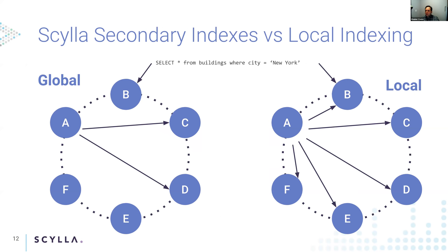And you can see a summary of the figure we had in the previous slide here on the left. This is the global index, the way they work. The indexes in Cassandra, not being based on materialized views, are local. Every node indexes its own data. So when I want to do a query like this, I need to go through all nodes and ask them, what do you know about buildings in New York? Can you imagine what happens, for instance, when you have 1,000 nodes in this cluster? So that doesn't scale very well. That's why we opted for global secondary indexes in Scylla. So although we are API compatible, the implementation is very different and we believe more scalable.